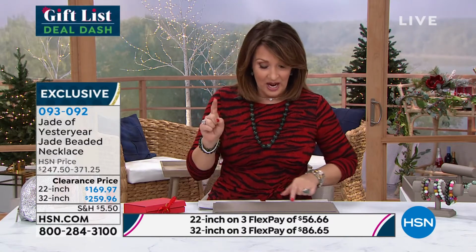So if you want this color in the longer length or in the 22, which is a great length. I forgot to mention to you, they do have nice extenders on them too. They come in 2-inch extenders. So the 32 drops to a 34, the 22 drops to a 24. So either way, choose your favorite color. I hope you're able to get it.